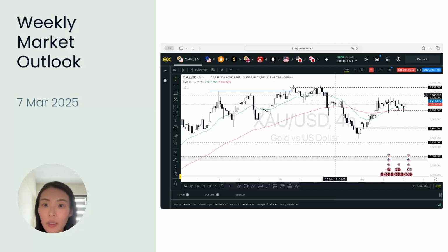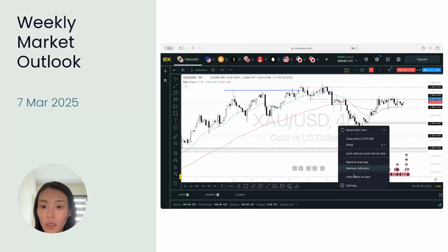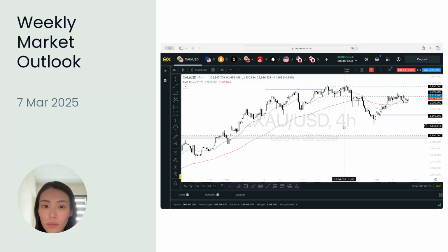Towards this high, you can see that this was a high here that was formed in the previous day, this high. And if it breaks below the 2,900 level, we could see potential for a further decline towards the 2,860 level, right? So these are the key levels.